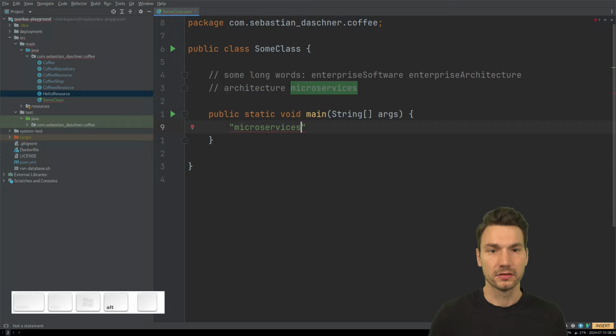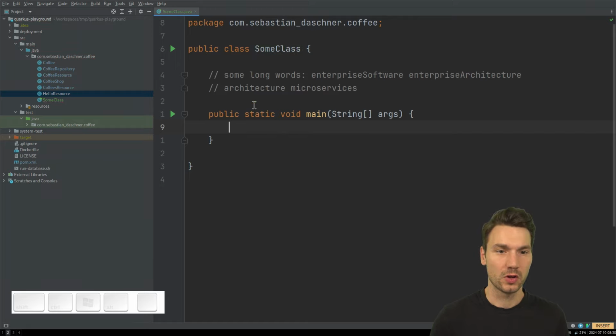For example, I can write any word. So this doesn't have to match any Java code, any current context. It's just about the strings. I can say, for example, do the completion for the architecture, enterprise software. You see it cycles through the available words, and this is really helpful when you want to do any sort of writing here, especially technical writing. Or it's good to know that you can just actually complete any word. It will also highlight what it actually just completed.